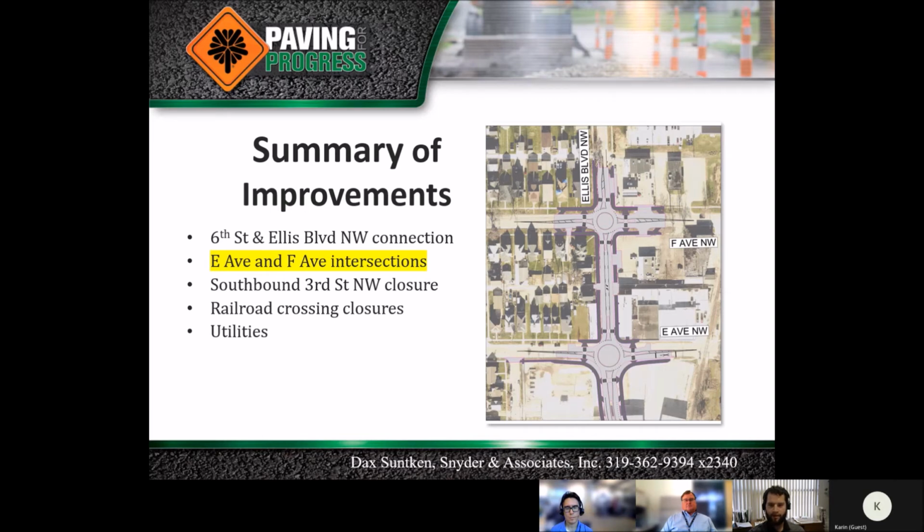Intersection improvements at F Avenue and at E Avenue include construction of mini roundabouts. The mini roundabouts are designed for most vehicles to maneuver around the raised central circle. Large trucks, buses, and emergency vehicles may need to traverse the central circle in order to make left-turning movements through the mini roundabouts. Mini roundabouts have been recently constructed in Cedar Rapids at the Wiley Boulevard and Johnson Avenue Northwest intersection, as well as other locations.